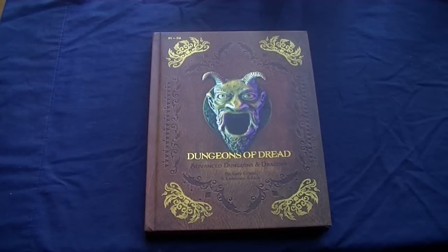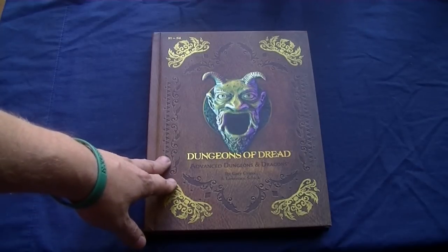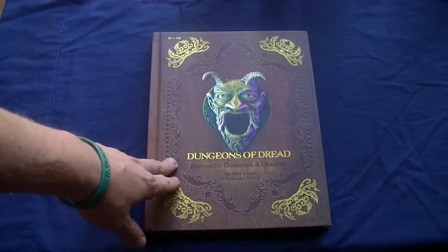Hi again, gang. Jeff McAleer here, and today I'm providing a review and, of course, a peek at Dungeons of Dread for Advanced Dungeons & Dragons.